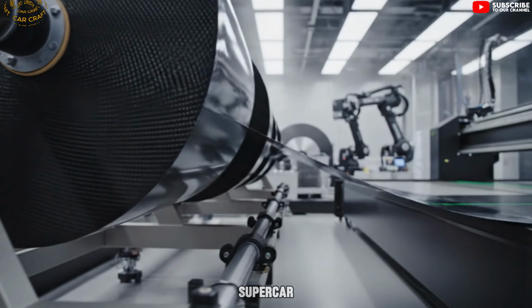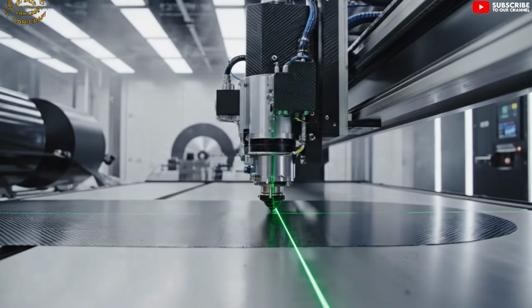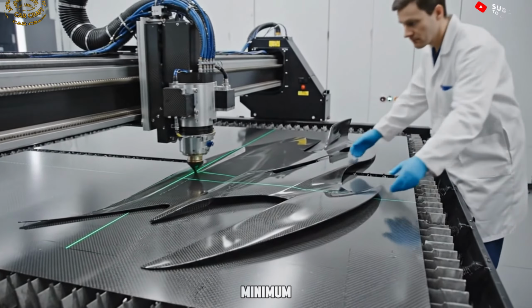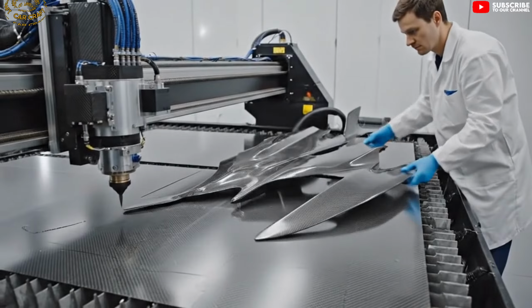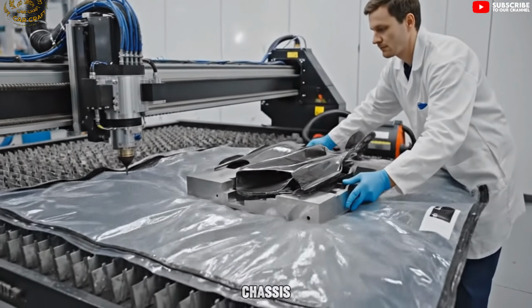The soul of a supercar begins with carbon fiber, lighter than aluminum, but stronger than steel. Every millimeter is calculated by AI to ensure maximum strength with minimum weight. Master craftsmen hand layer the weave, ensuring zero imperfections in the chassis.